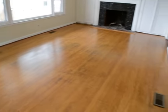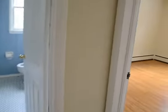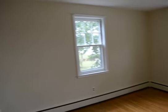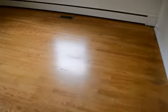See, this is some of the original hardwood floors. There are some distress marks in the middle there. Bedroom one. All the walls are fine, ceiling. Two points on these hardwood floors. There's some milk blemishes here and there.